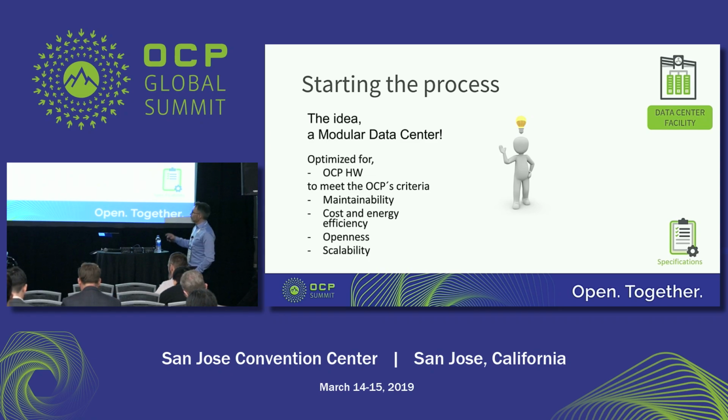So the idea was to optimize the modular data center for OCP hardware, and it needs to meet the OCP criteria, as we heard: maintainability, cost and energy efficiency, openness and scalability. Always meeting the tenets. The project lead in every group is bringing the progress forward to meet the tenets, always checking up. Are we aiming towards the objectives with the tenets, or are we off track? So this is the start.